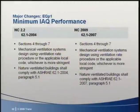This concludes the major changes in minimum energy performance. Let's move on to EQ Prerequisite 1, Minimum Indoor Air Quality Performance. The main difference of the minimum indoor air quality performance prerequisite is the reference to ASHRAE 2007 standard instead of 2004. The 2007 version of the standard has been modified significantly. The designer will need to review the proper way to design according to 62.1/2007. Scott will cover this area in more detail later.